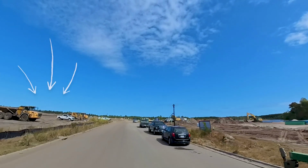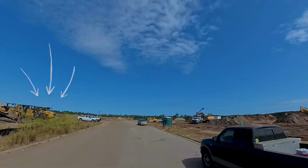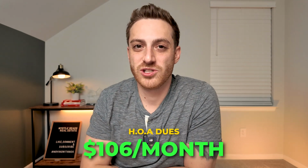And this land on the left here, that's where that new planned development is going to go that I was just talking about. Now, I know I mentioned it pretty quickly at the end of the tour there, but yes, the HOA dues are just $106 a month for everything that I just mentioned. And no, they're not planning for those dues to go up once the amenities are completed.